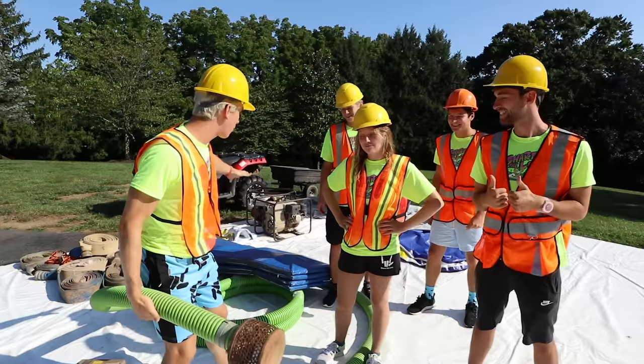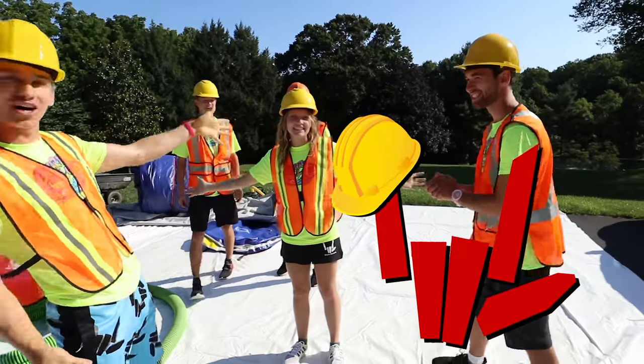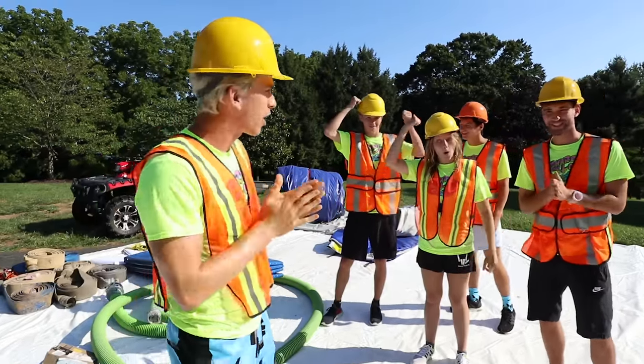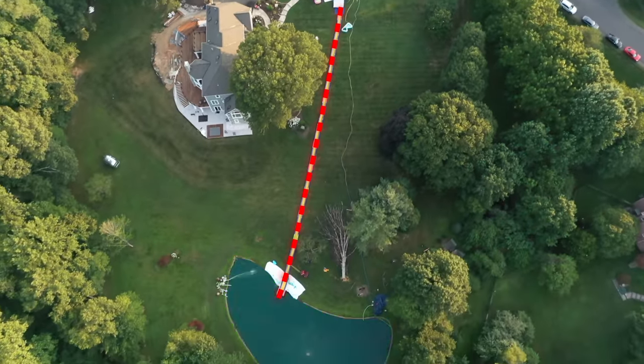So if you couldn't tell, we have all this stuff behind us. We have an entire construction crew here, the Share the Love construction crew, because we are going to build the biggest backyard slip and slide you've ever seen. That's right, we're starting up here today and going all the way down to the backyard pond way down there.